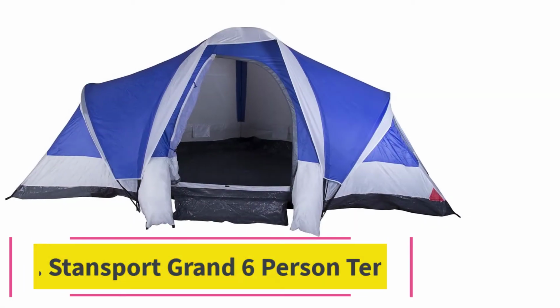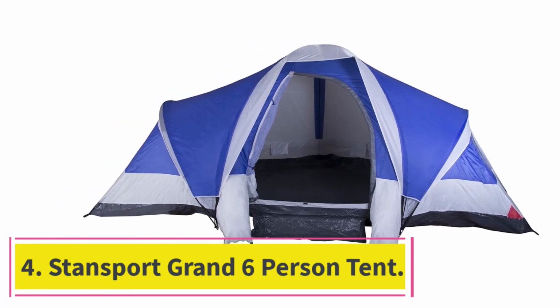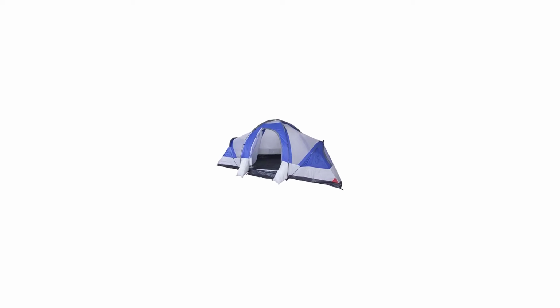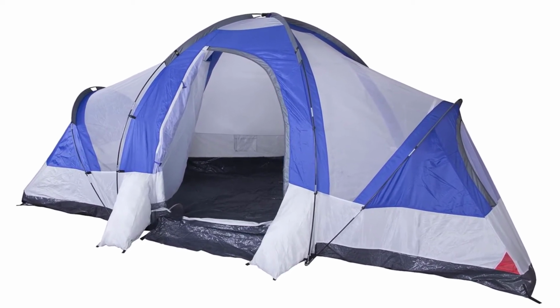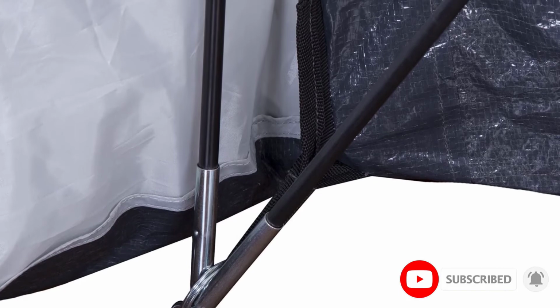At number 4. Stansport Grand 6-Person Tent. Here's a family tent for people on an extreme budget. You want to try out camping, but you're not sure how well your kids will like it. Maybe they're older and a little cranky, wanting their own space and privacy. Luckily, they'll get their privacy by night in this family camping tent.